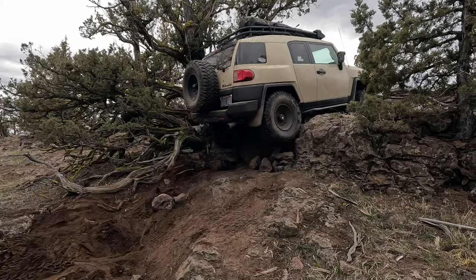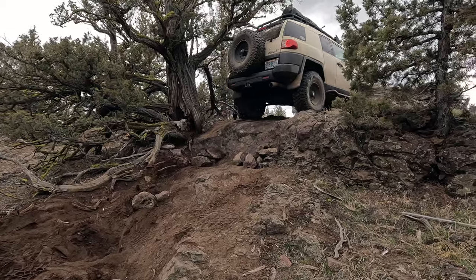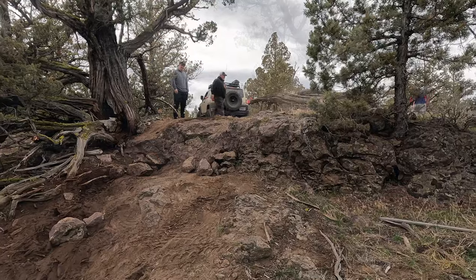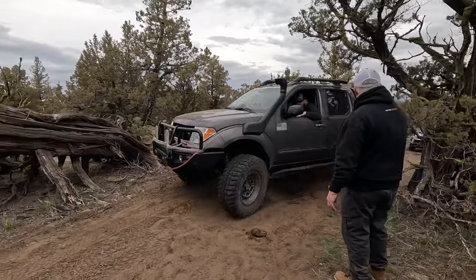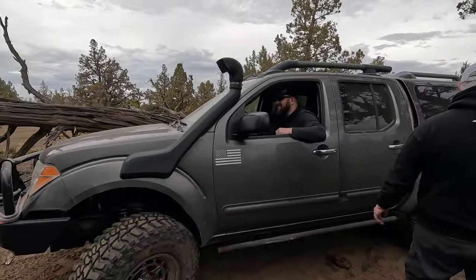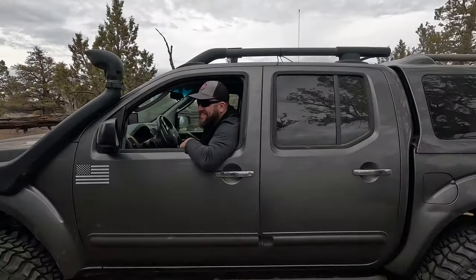Bump it, bump it. Look at it go. Nicely done. Coy made it look easy in the FJ, and Aaron does the same in his truck. Hell yeah. Nicely done. All those rocks were there making it easy.